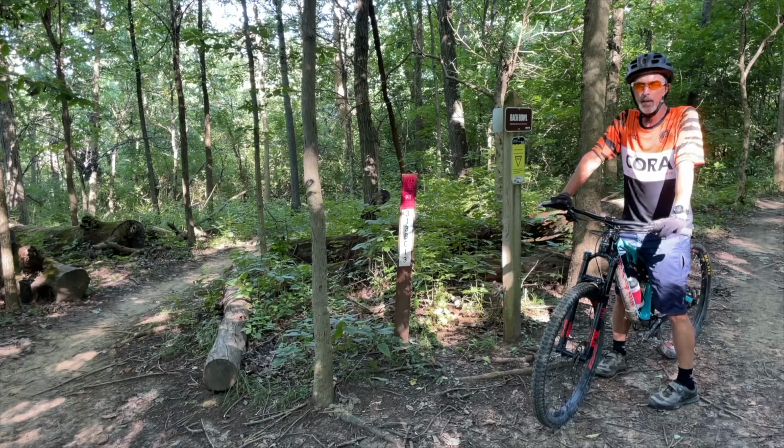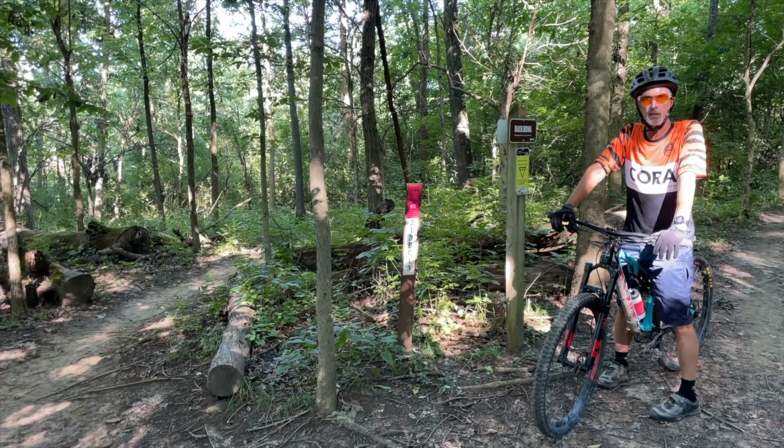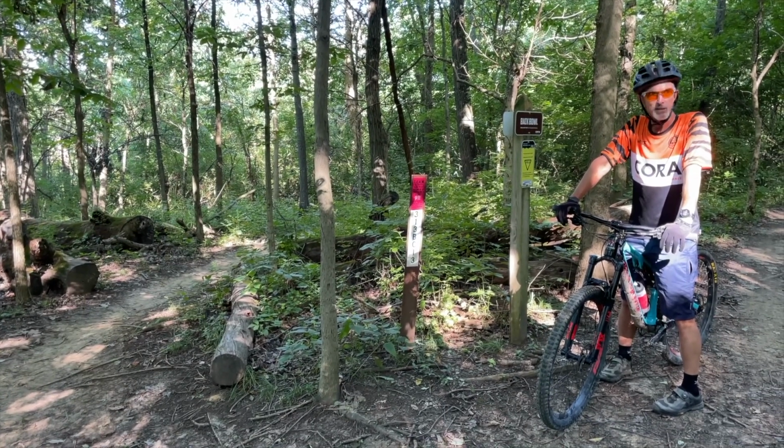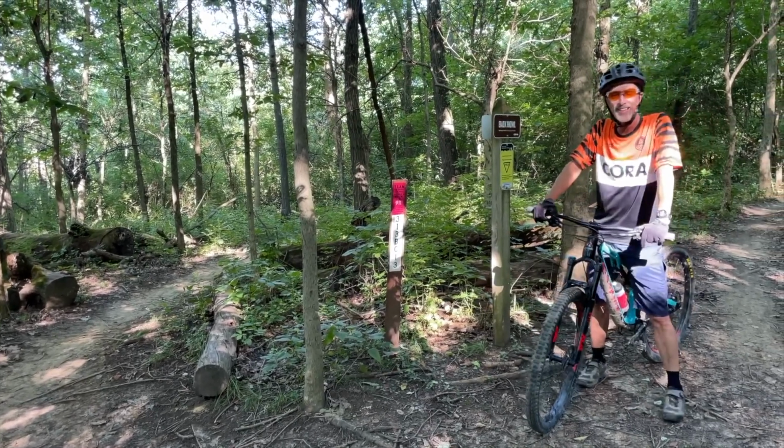They both have two personalities. This is kind of fun, flowy downhill. Coming up is really rocky and a little technical. If you make it to the top of that without stopping or dabbing, it's a great feeling, but you'll be sucking some air and grabbing for some water.